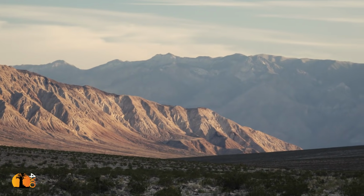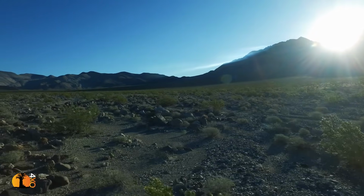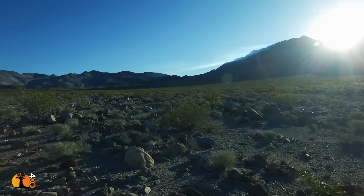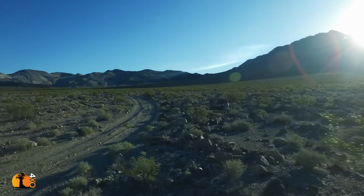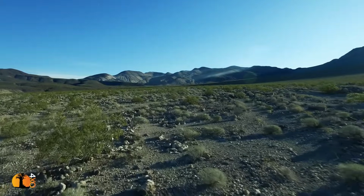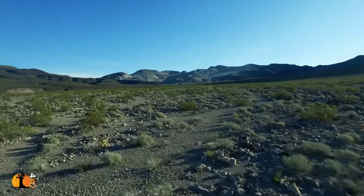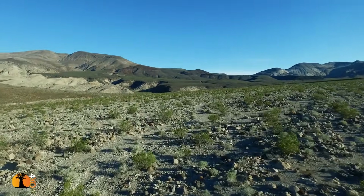unspeakably beautiful valley. It occurred to me today while driving through Death Valley that while there are many magnificent places in North America to visit, wild camp, wilderness areas like this, we're utterly alone. The North American population is at a significant disadvantage to many other countries around the world.